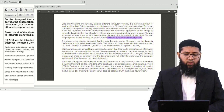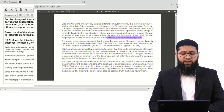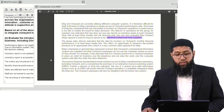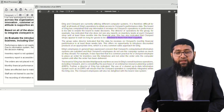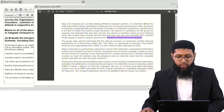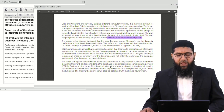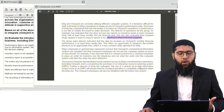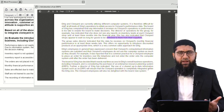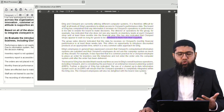The recording of information is not done on a timely basis. It says the board of Elric has decided it needs real-time access to Elric's overall business operations, including Cloneyard, and is considering the purchase of an ERPS. Further, a director of Elric has indicated the use of a shared up-to-date information system such as an ERPS will ensure Cloneyard's operation is completely integrated within the Elric one. Cloneyard's employees will also be delighted with the brand new system.